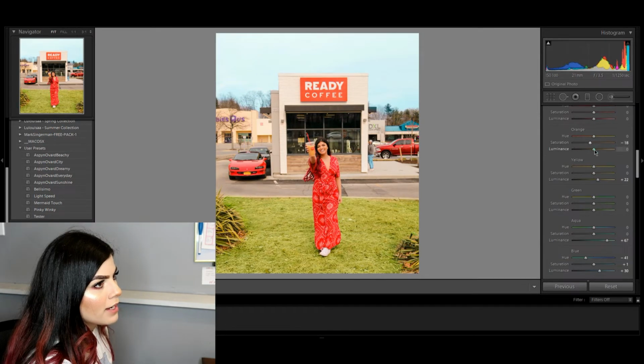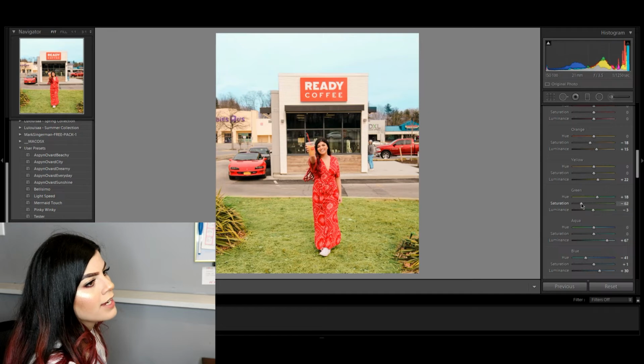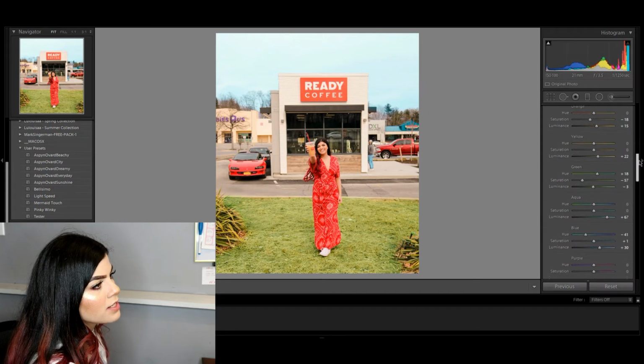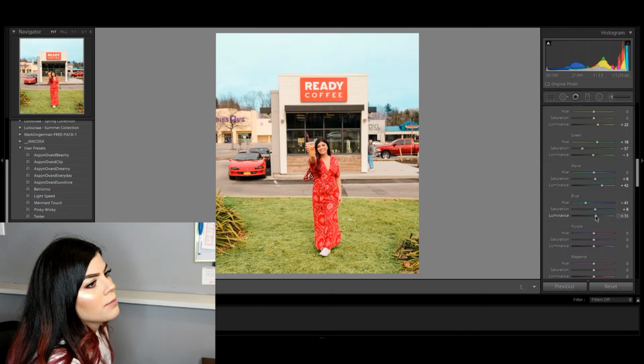So I'll bring down my orange because I feel like my skin looks weird in this one. And I'll bring up the luminance a bit. I'll deepen the grass a tad. And I'll make this more on the green side. Same thing with the sky. We're gonna kind of bring down the luminance.